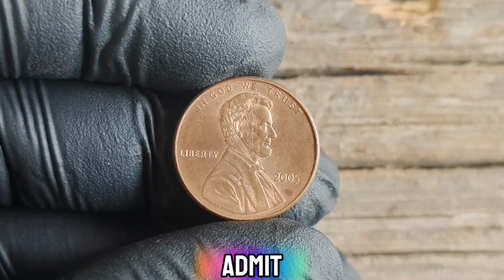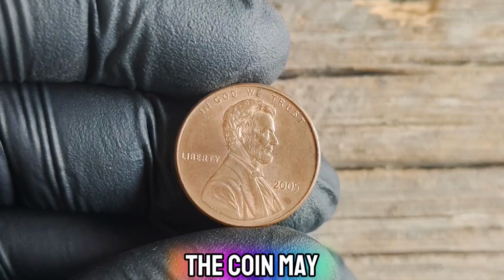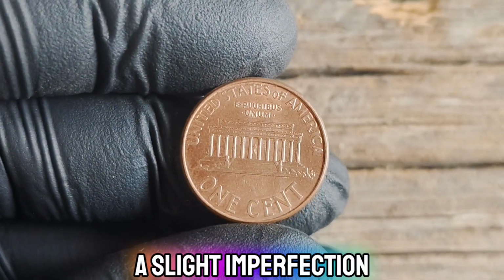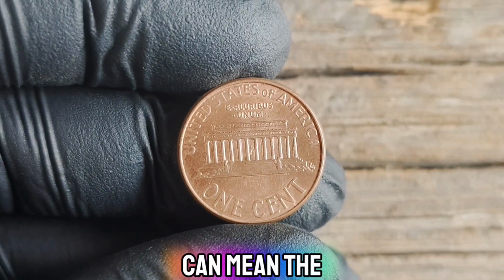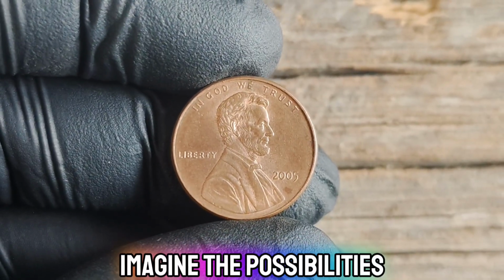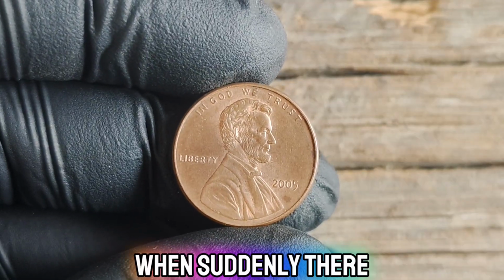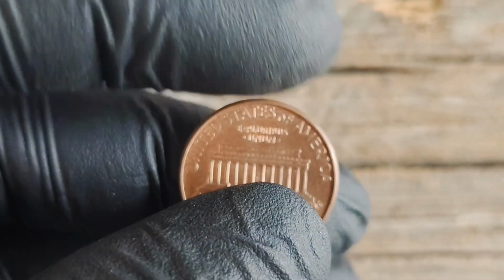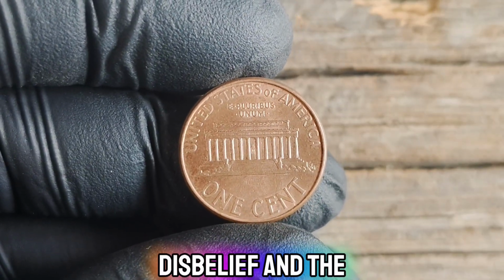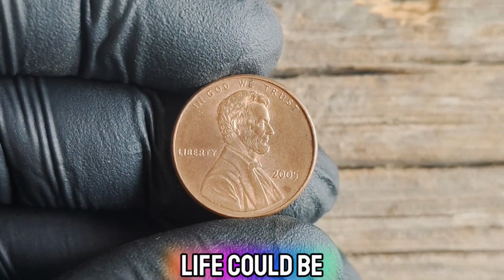Even experienced collectors admit that these coins are incredibly difficult to spot, which is what makes them so valuable. The coin may look like any other penny at first glance, but the difference is in the details. A slight imperfection, invisible to most, can mean the difference between ordinary pocket change and a $1 million discovery. Imagine the possibilities if you do find one. Perhaps you are sitting at home, cleaning out a jar of coins, when suddenly, there it is. The realization hits. You are holding a coin that is worth over $1 million. The excitement, the disbelief, and the sheer joy are overwhelming. You could sell it at auction, and in a single day, your life could be transformed.